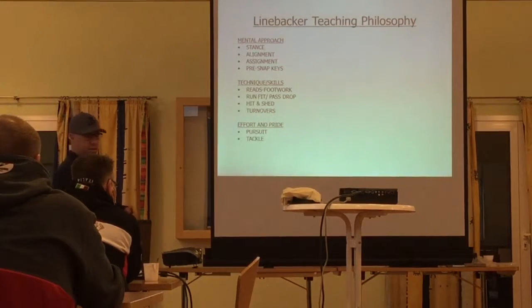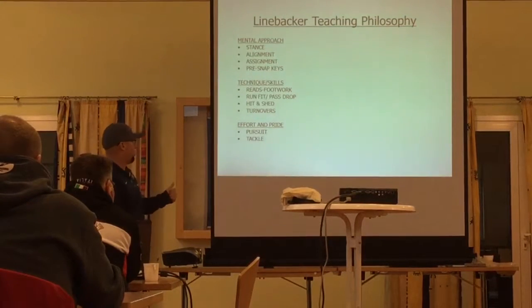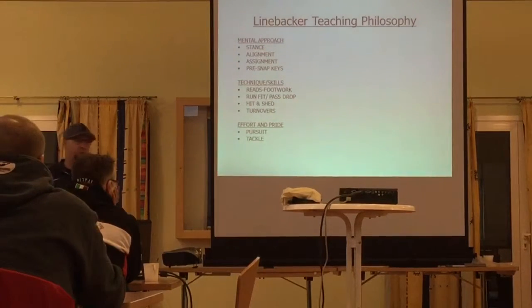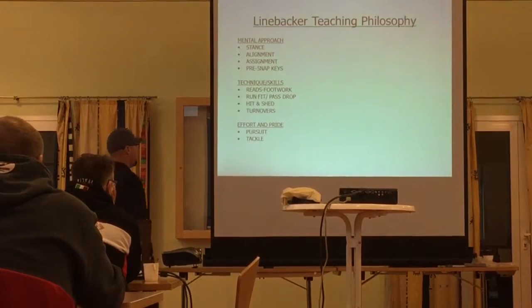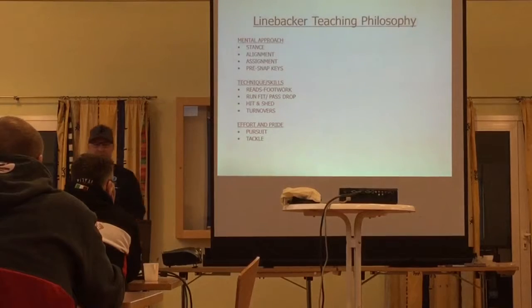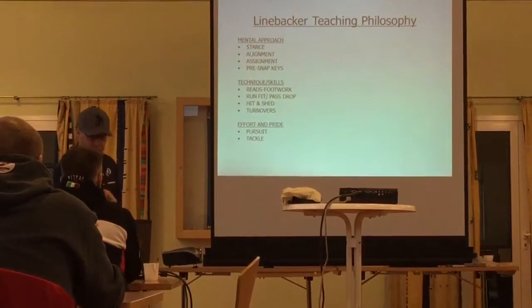We talk about technique. We talk about reads or our footwork, our run fit or our pass drop, hit and shed, which means basically block protection, getting off blocks, and then turnovers. And again, I'll go into more detail on what we're looking for in each of those. The last one again goes back to our motto, okay, swollen punch. Okay? How do we pursue the ball, what drills we do, and tackle.